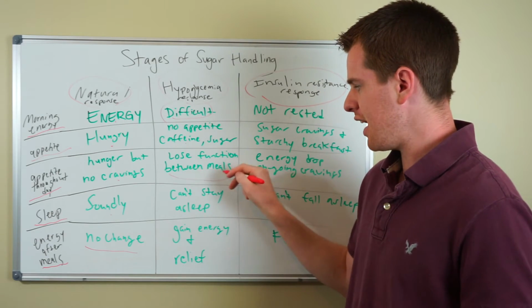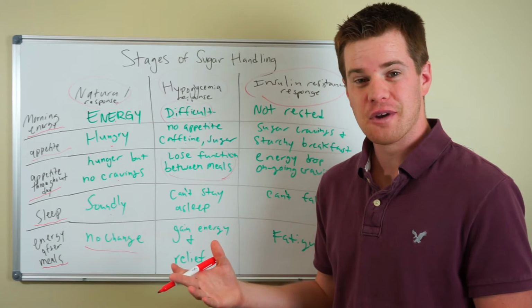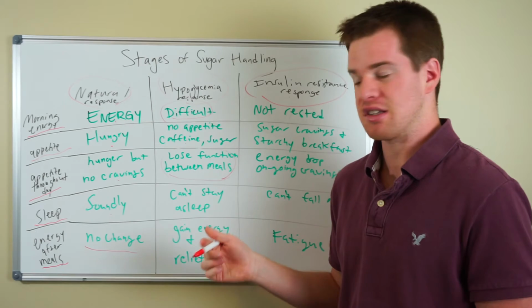So appetite throughout the day, you're going to lose function between meals. So you go 2 to 3 hours, you start getting hangry, you start getting irritable, maybe you get shaky in between meals. That's a hypoglycemia symptom.